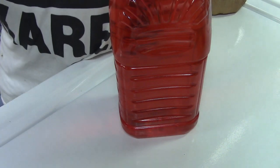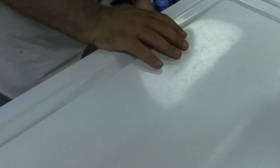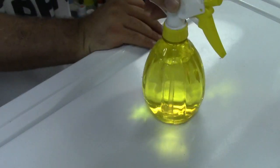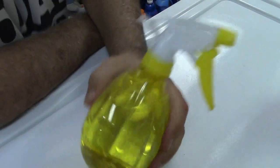Yeah, we don't have anywhere near a gallon or any of that. What we have is this little bottle.